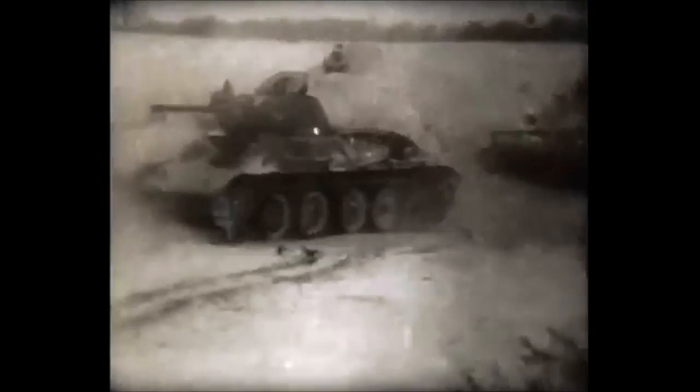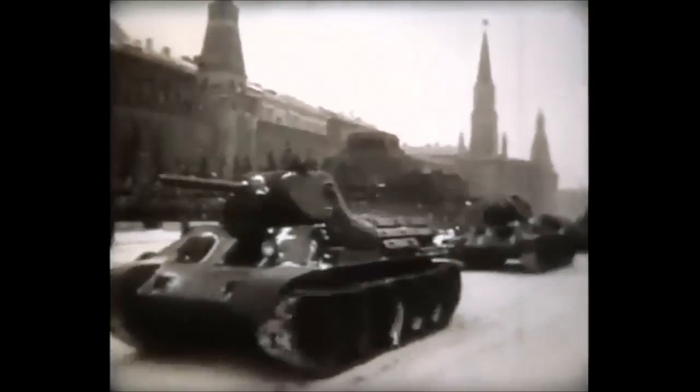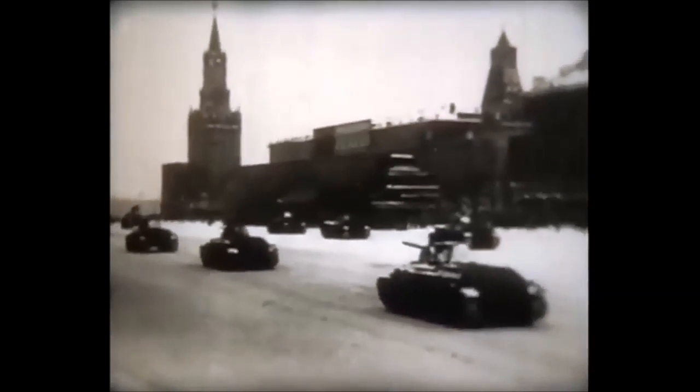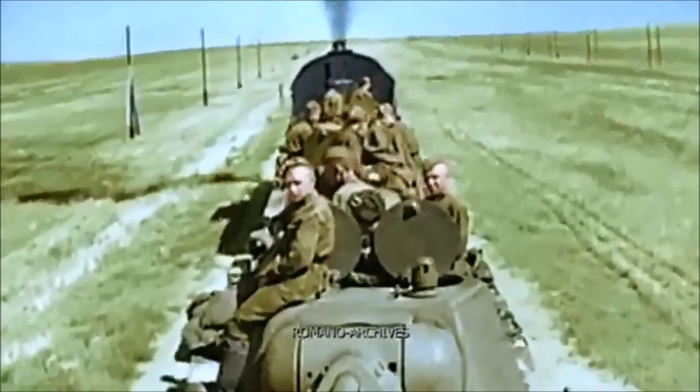The T-34 only made up less than 20% of the Red Army strength in 1941, and during the Stalingrad campaign this number rose to only 35%. It was only at the Battle of Kursk that the Red Army's strength was up to 60% T-34. However, with the introduction of the new Panther and Tiger, the T-34-76 soon fell out of favour. A new T-34 was made, the T-34-85, but that is another story.